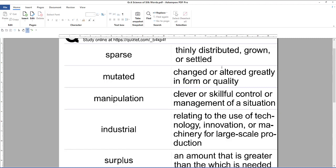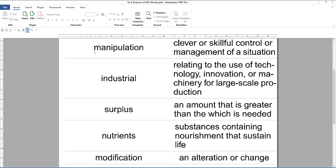Next, manipulation: clever or skillful control or management of a situation. When you modify or manage the situation in a very good, skillful way, we call it manipulation. Next, industrial: relating to the use of technology, innovation, or machinery for large-scale production. When you use machines and innovations in your industry to make it easier and better, this is called industrial.